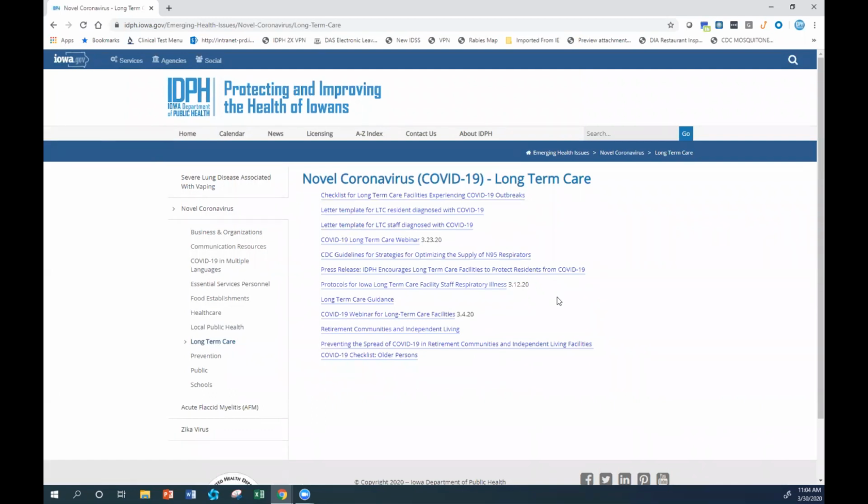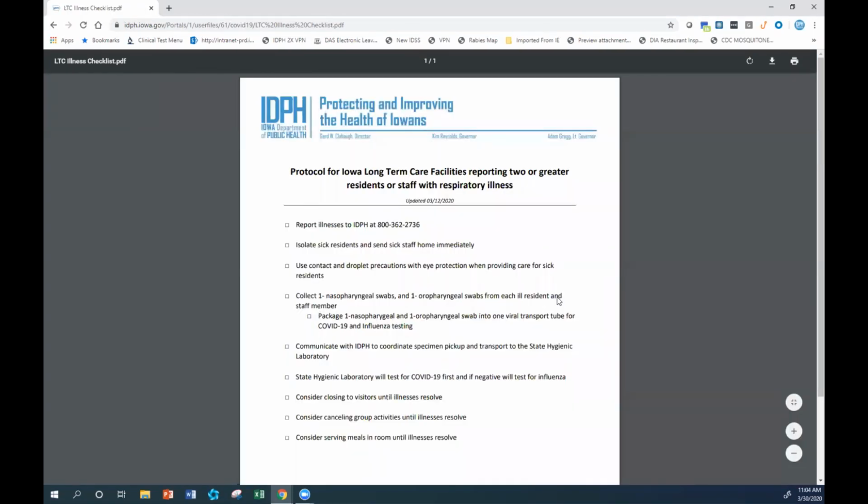And the first thing is the protocol for long-term care facilities who have 2 or greater residents or staff with respiratory illness. So we're asking that facilities report to us. You'll see our 800 number on the screen whenever they have 2 or more staff or residents ill with respiratory issues. And what we'll do at that point is walk through sample collection with the facilities and help them coordinate specimen pickup so that we can get COVID testing done quickly at the state hygienic lab.